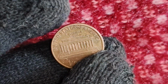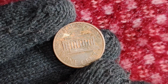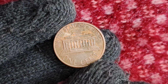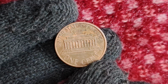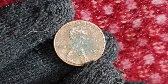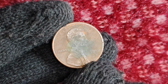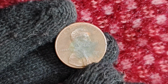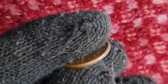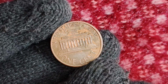The value of these rare coins can fluctuate depending on demand, but some have been known to sell at auction for over $100,000. And that's just the starting point. In the right condition, with the right buyer, a 1992 No D penny could go for millions. So, check those pennies in your coin jar or your spare change. You never know if you've got a hidden treasure on your hands. And remember, when it comes to rare coins, knowledge is power. Keep an eye out for minting errors, especially those that can turn your pennies into huge profits.